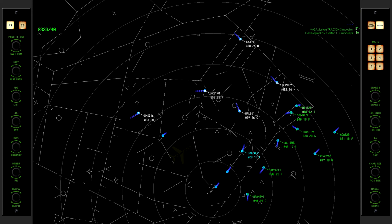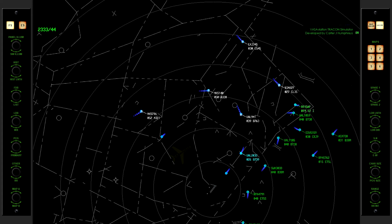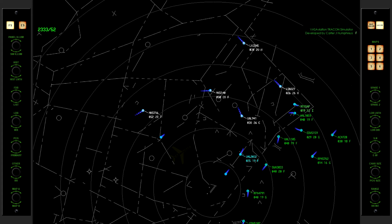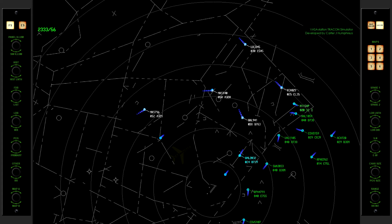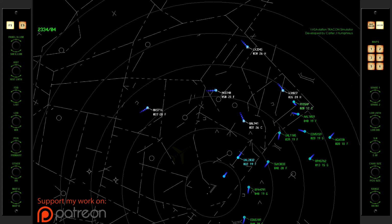North approach, like 335, 6,000 with Juliet and Morrison. This is AMA 827, stop your descent, turn right heading of 200. Stop descent, 200, this time 827. This is AMA 827, you copy? Stop descent, 200, this time 827.